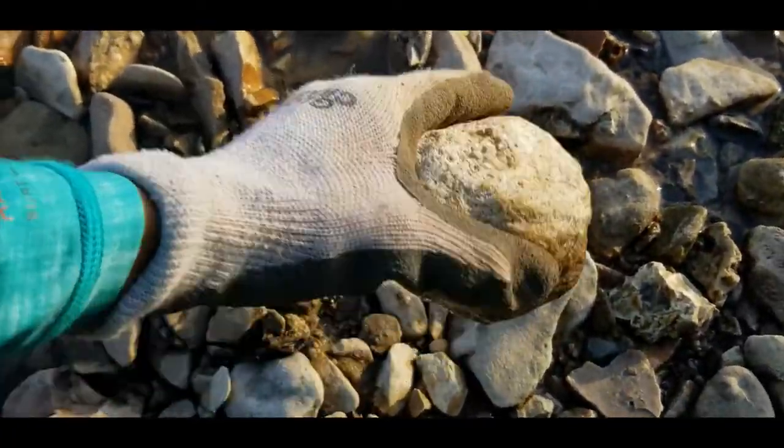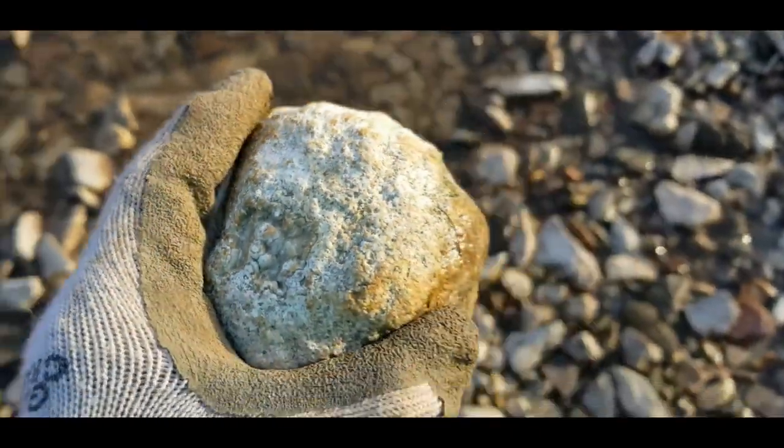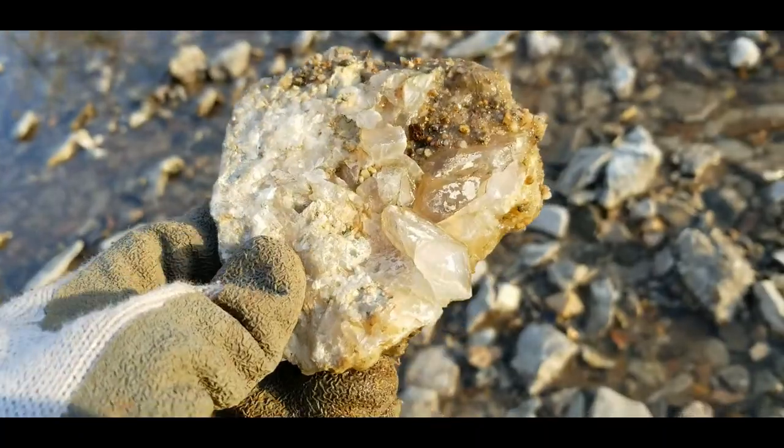So I'm just taking it. I'm going to take it with me. Let me see if it feels solid. It's not a rattler, but it's coming with me. Hey, check out this one.